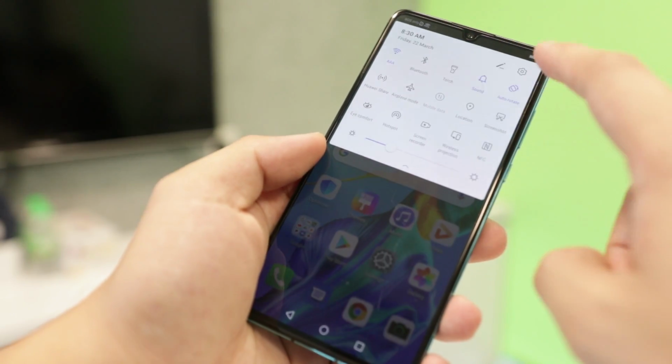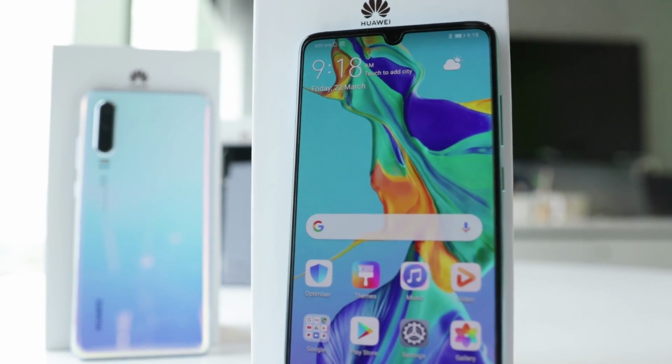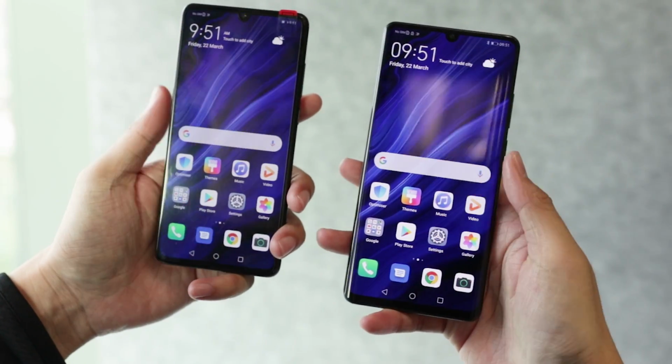What's new on the P30s compared to the P20s is that they've adopted a smaller notch. They've gotten rid of the old fingerprint sensor and used an in-display one instead. But the main features of the P30 series are the improved night mode capabilities as well as the hybrid zoom. So that's Huawei's new flagship smartphones, the P30 and the P30 Pro.